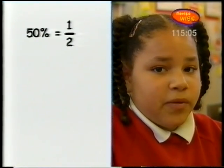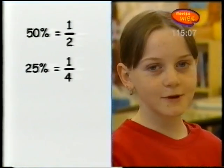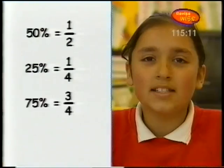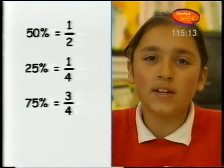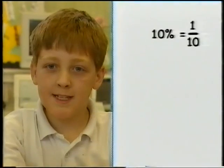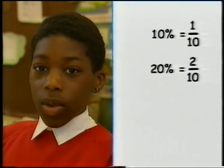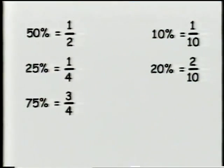50% is also equivalent to a half. 25% is equivalent to 1/4. 75% is equivalent to 3/4. 10% is equivalent to 1/10. 20% is equivalent to 2/10.